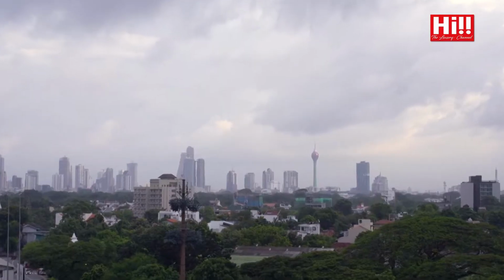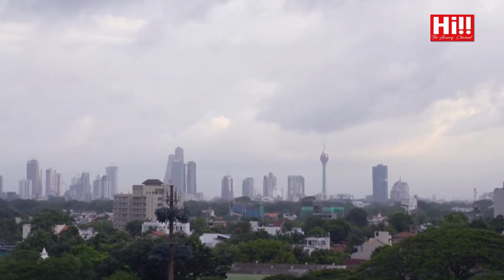Colombo. I'm the sales and marketing manager for the ME Colombo Hotel. So ME Colombo is a boutique design hotel, one of the unique places in Colombo. Started in November 2017, so I'm here from the inception. In a nutshell, we have 22 rooms, one fine dining restaurant, and a rooftop bar with a swimming pool, which is overlooking the amazing Colombo skyline.